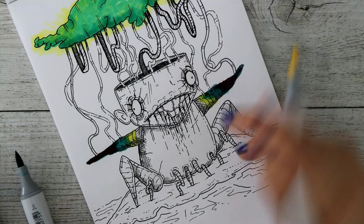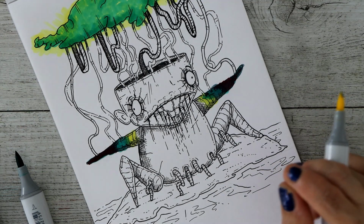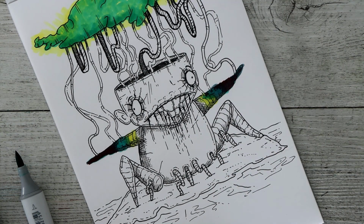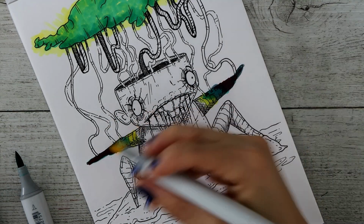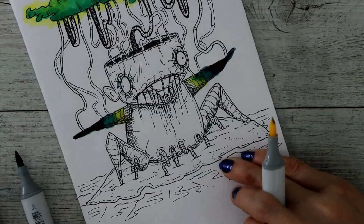but I think I've left that too late there to blend. Although it's not going to blend anyway because the colours are too dark. Actually, I really don't know. I don't know much about markers, so I could be just telling some wonderful lies here.